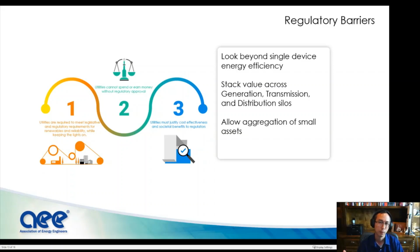So I think the key issue here is the regulatory environment needs to look beyond just single device energy efficiency. I think that was the old school way of encouraging people to buy an efficient refrigerator or something like that, because you could look at the device and say this is more efficient than the previous one, so it makes sense. When you're looking at grid assets, though, it's not just within the water heater or within the HVAC system or the envelope of the house.